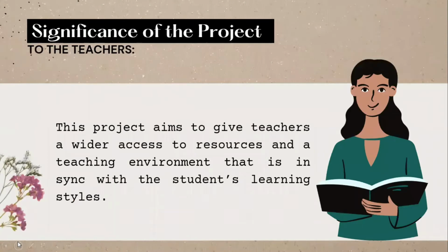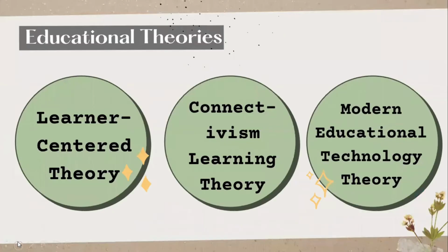For the teachers, this project aims to give teachers a wider access to resources and a teaching environment that is in sync with the students' learning styles. So it is a hindrance to teachers to be able to teach with their 100% if their students do not have enough materials or are left with no choice but to use old resources. This 21st century school gives the teachers full support to ensure quality teaching, and also the school would help the teachers with their professional development.